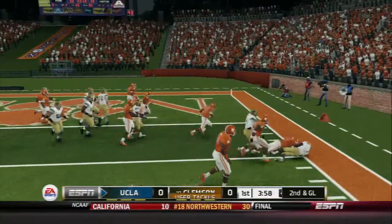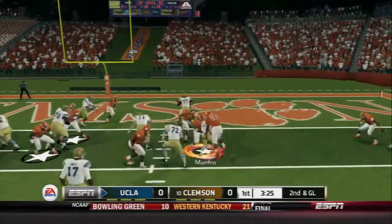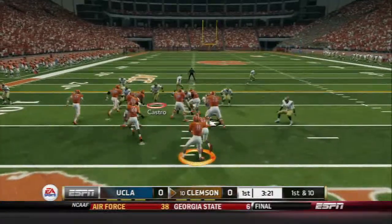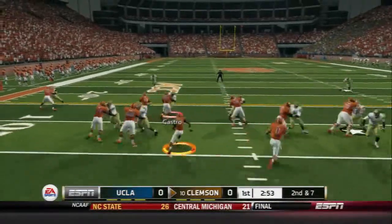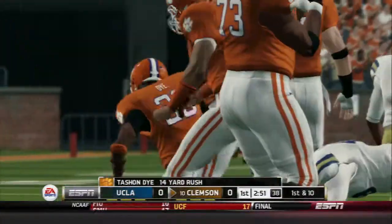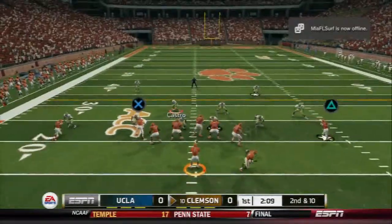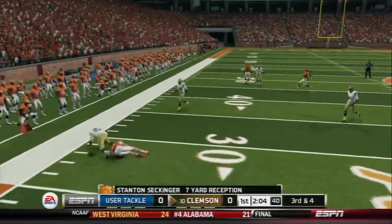Fuller on the handoff. Tackle made at about the 5-yard line. Loose football. Scoops up the loose ball. So the offense turns over the pigskin. And they make the stop. He makes his way to about the 22. Brooks gets the ball left side. Catches and he's punished.